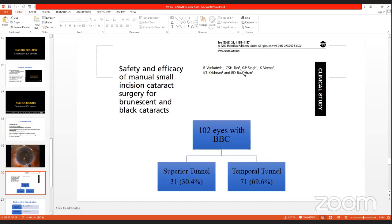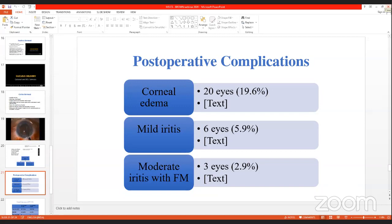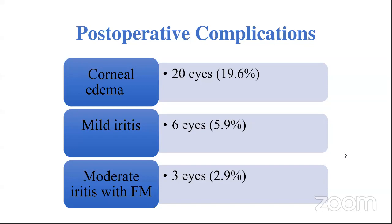Usually in cases of brown, mature, black cataracts, the posterior capsule tends to be a little weak. So it is always preferable to do an optic capture, where the optic is in the bag and the haptics in the sulcus. And this is a paper that has been published by Dr. Venkatesh sir regarding black cataracts. And like you can see, the techniques as spoken and taught to us by him have shown very good results in post-op in terms of complications. These are very minimal for the numbers they have done. It's a very small number of eyes which had edema or iritis or even the FM. And post-operative visual acuity has also been much better in these eyes.